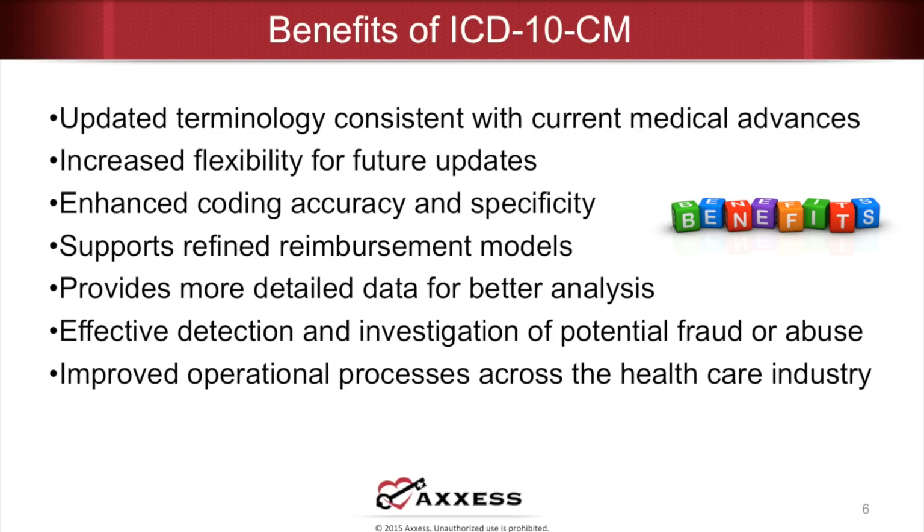ICD-10 also gives us the ability to effectively detect and investigate potential fraud or abuse. So, CMS is always interested in making sure that we can spot and track fraud and abuse quite easily. And those of us in the industry who are doing the right thing are quite glad that they're able to spot those true fraudulent and abusive agencies and get that either educated or under control in some other way.